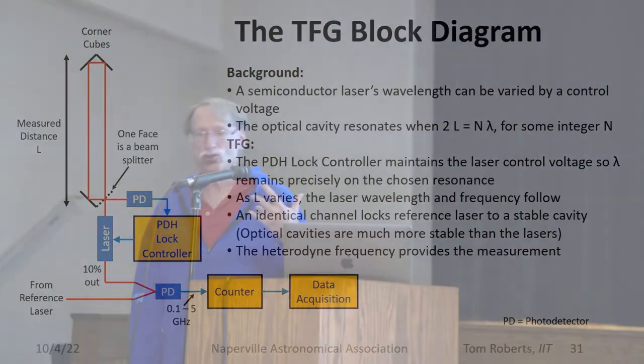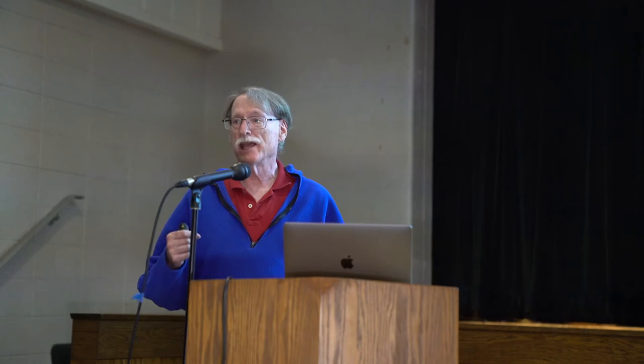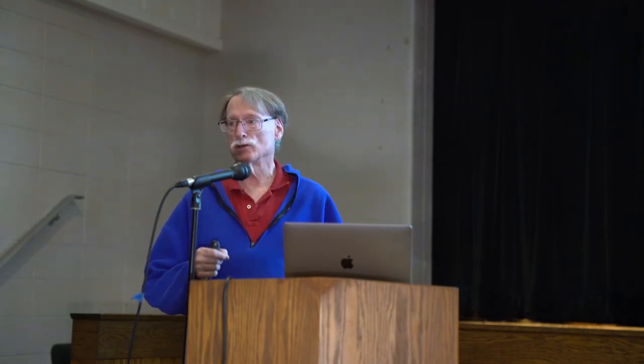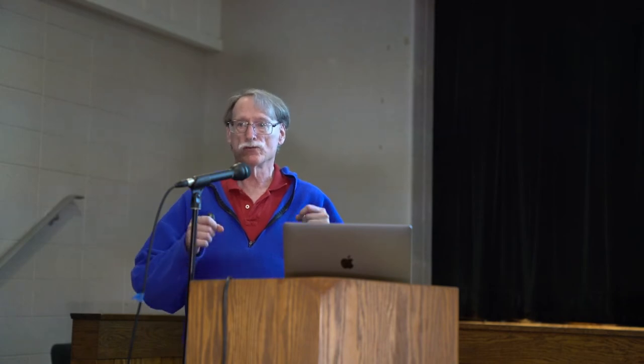In fact, that's one of the general things: if you want to make a very accurate measurement, you want to somehow manage to measure a frequency, because you can measure frequency far better than you can measure anything else. In our case, the lasers are about 100 terahertz, and we are measuring at a few tens of hertz. So that's like a part in 10 to the 15th for our measurement.